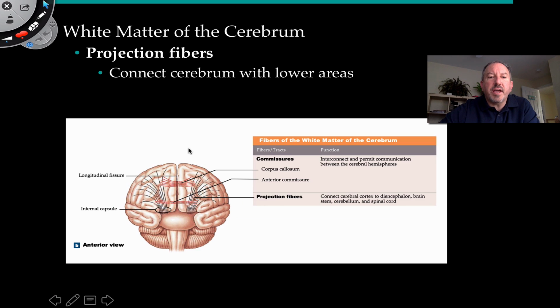Okay? And then we have projection fibers. Now, these projection fibers are the ones that are, if you will, connecting the hemispheres right in here. I'm sorry, misspoke. The commissural fibers are the ones that are connecting the hemispheres, as you can see in red. But the projection fibers are the ones that are actually traveling all the way down into the midbrain and down into the brain stem, and then all the way down into the spinal cord and back and forth. So you get these projection fibers that are sort of ascending and descending right in here.